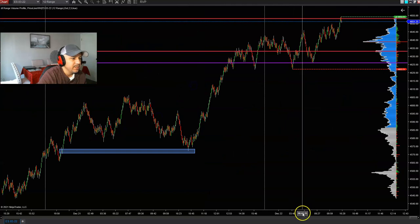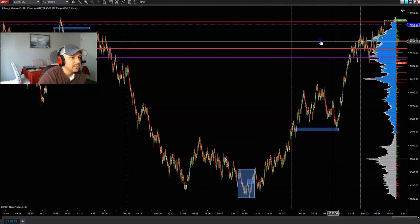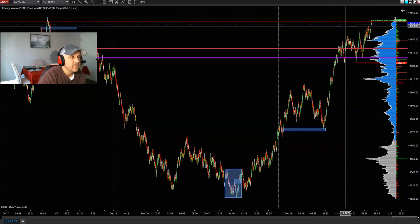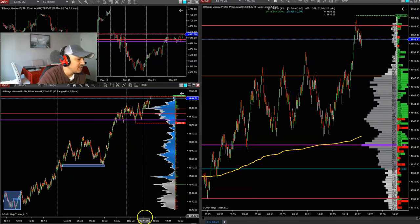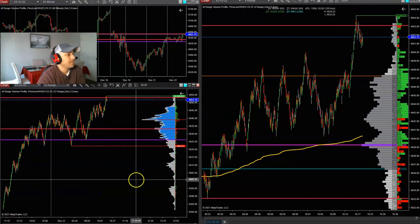Let me take a look at something here. I want to see where price is at in reference to, yeah, it can come on down to this area right here around 50. So it can bounce from there. I think we hit that area? Yeah, pretty much hit it, just a tick away.